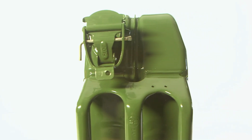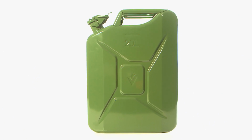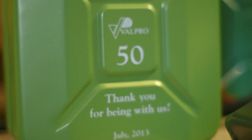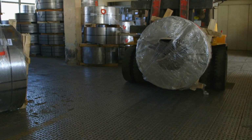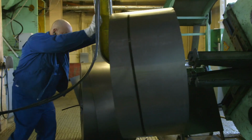They've simply kept it. The jerry can is still hugely popular today. It has become an essential tool for the general public and the military. The Latvian manufacturer Valpro have been making these cans for many NATO armies around the world. It has been produced at the Valpro steel plant in Latvia since 1959, and they have made an estimated 30 million cans in that time.